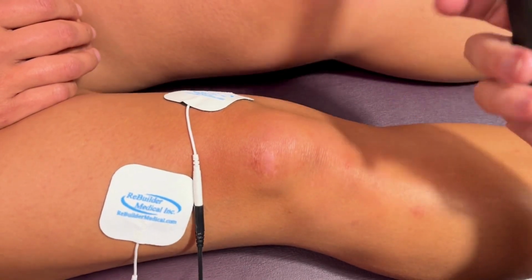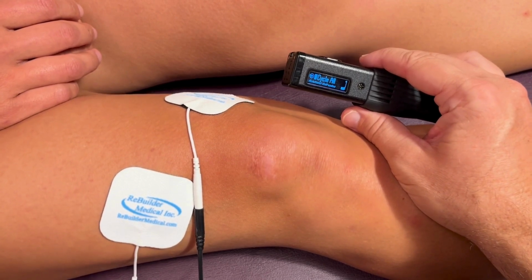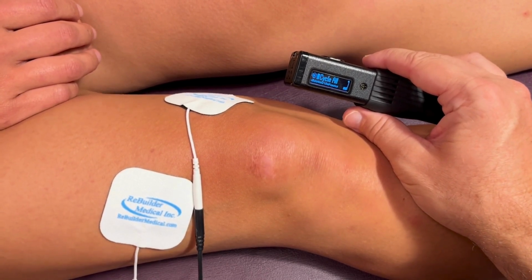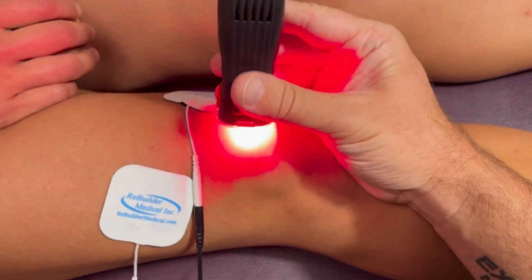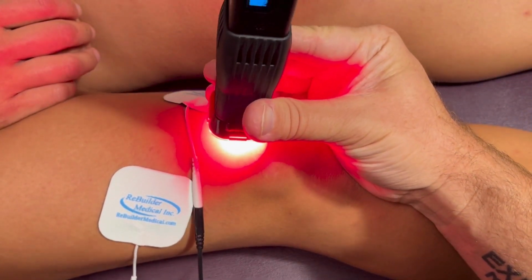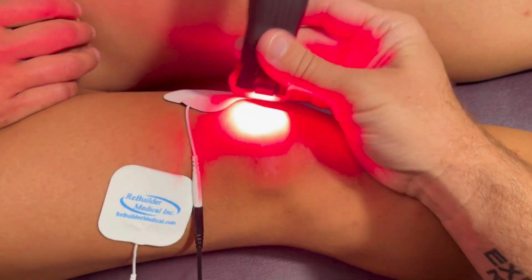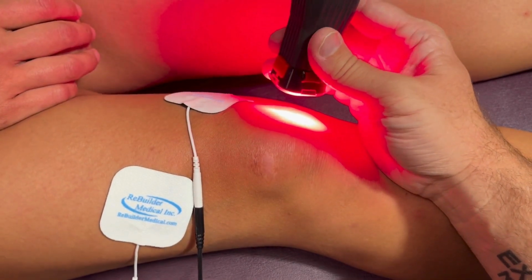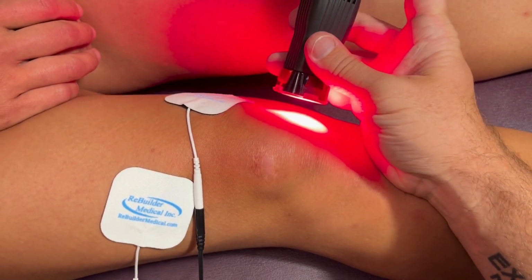Why is that important? Because you want to get back to doing what you want to do, right? You want to get back to hiking, playing with your kids, walking, and being able to move up and down stairs without pain. The cherry on top of the sundae is something we use called cold laser therapy. It's another way for us to not only reduce inflammation, but also to improve blood flow into these areas that have really poor blood flow.